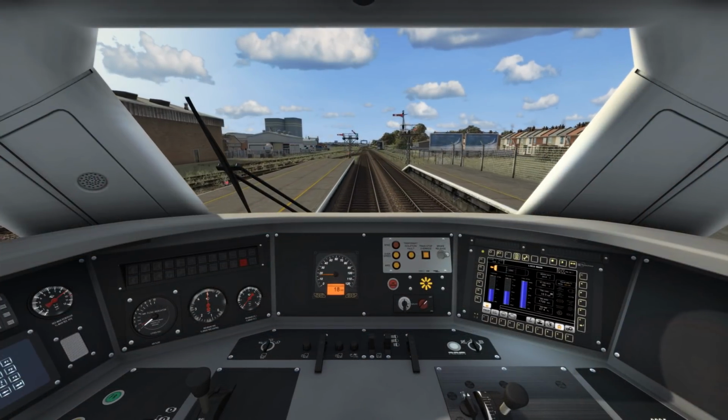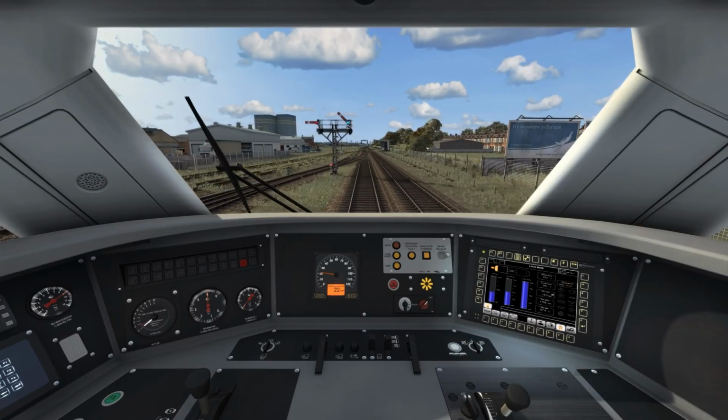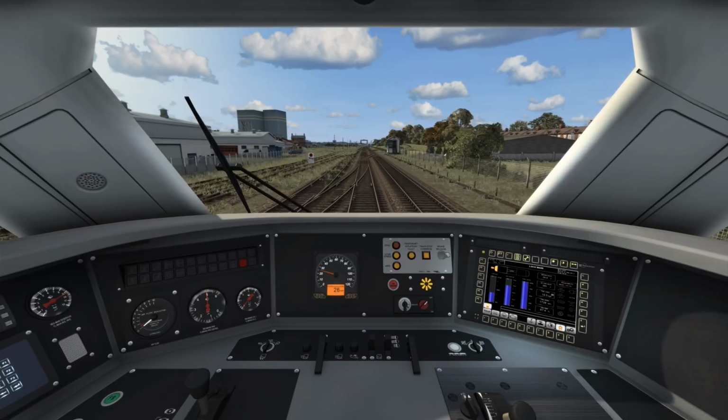Departing away from Lowestoft, the speed limit here is 60 miles per hour, with around 1.4 miles to go to our first stop, which is Oulton Broad North.